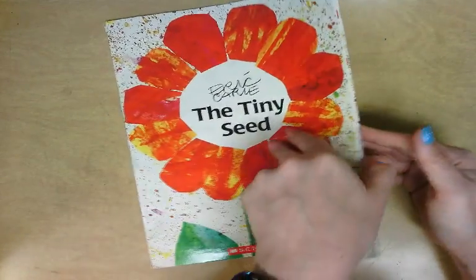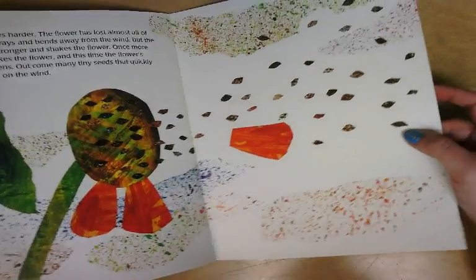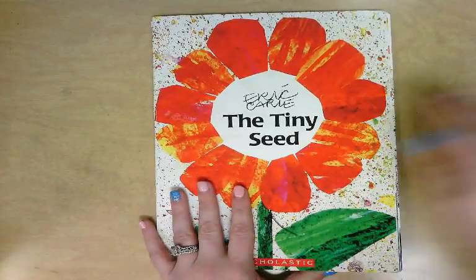What do you think is going to happen next? When Eric Carle ended his book, the seed pod opened and all of the seeds sailed away on the wind. So what do you think is going to happen?